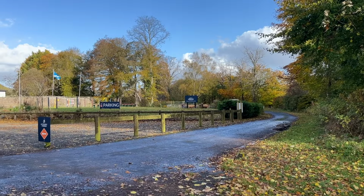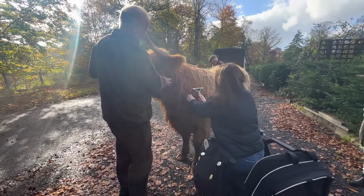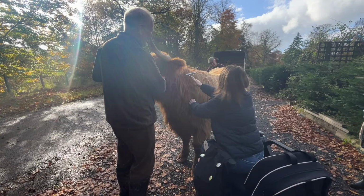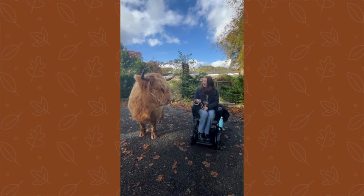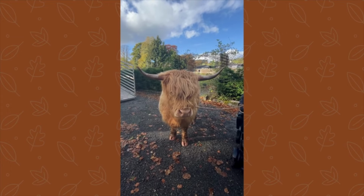How do we feel about the Highland cows? Oh my god. I need to calm down. Oh, you are lovely. Do they have names? Yes, this is Sag. Another one's Tara. You should be the focus of this though.